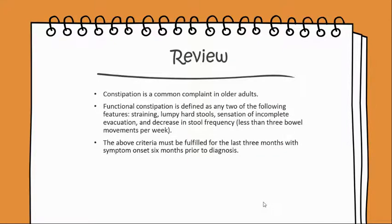Functional constipation is defined as any two of the following features: straining, lumpy hard stools, sensation of incomplete evacuation, and decrease in stool frequency, which is less than 3 bowel movements per week. The above criteria must be fulfilled for the last 3 months, with symptom onset 6 months prior to diagnosis.